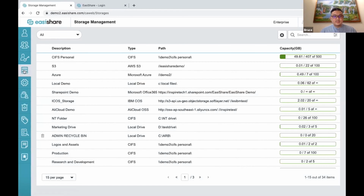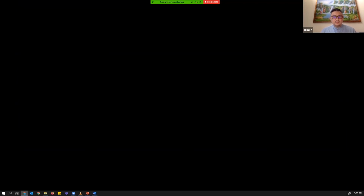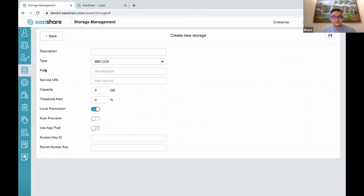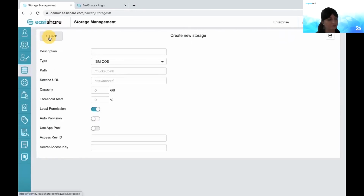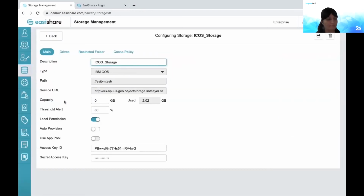Under the Storage Management tab, click the plus button. Under Type, select ICOS. You fill in information like the path, the URL, and the access key. Now let me show you an example of a storage that has been set up. Let me go to the ICOS storage here. This is the information of the storage, and in this key, I'm pointing to the ICOS cloud version in the US.